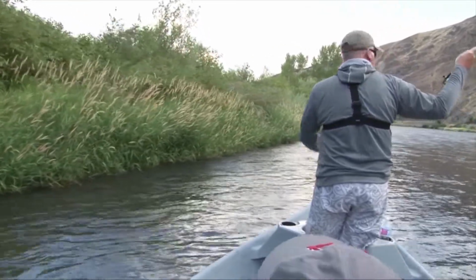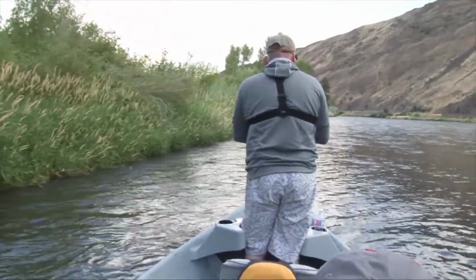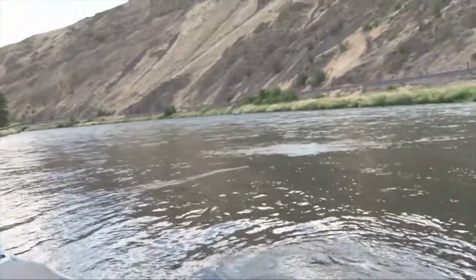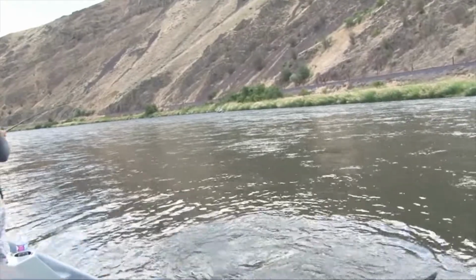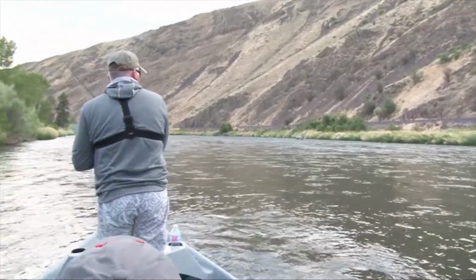Oh, hey, there's one. Nice. It's nearing the end of our day and nearing the takeout. Hooked into a fish along the bank with a purple chubby. Nice. It's a good one. That's a pretty big fish. Wow, right there, that's a nice fish. That is a nice fish. Should I anchor right here or not? Yeah. Oh, shoot. Took a run toward the middle of the river and he broke off.